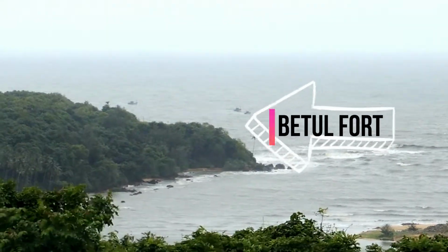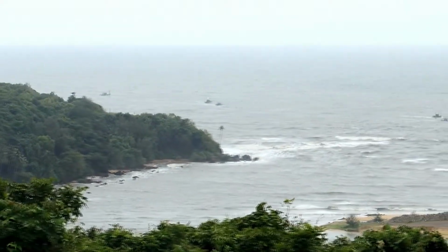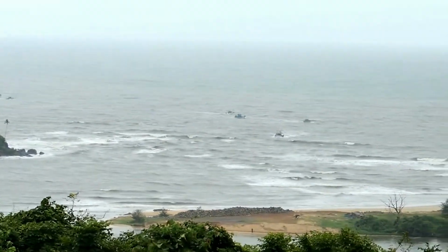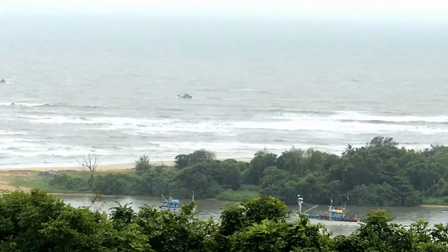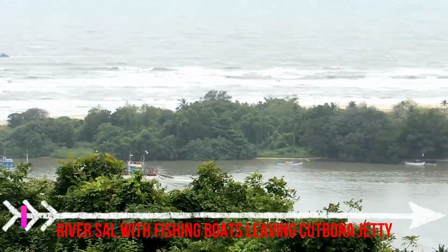Standing on top of Betul Lighthouse Hill, you can in the far off distance see the Betul Fort Hill and landscape. Right in front of you, see hundreds of Goa fishing boats venturing out into the deep Indian Ocean seas. Enjoy majestic and magnificent panoramic 360-degree views of Betul surroundings here.